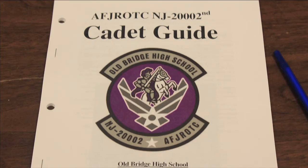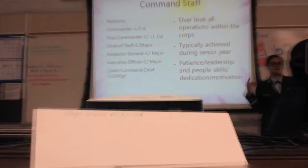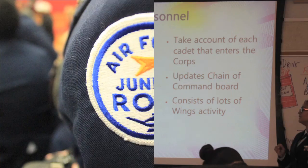Freshman mentoring is a huge part of the Corps. The director went to every flight and reviewed the staff positions the Corps has to offer. The director also assigned the first-year cadets upperclassmen who helped them figure out the ins and outs of the program.